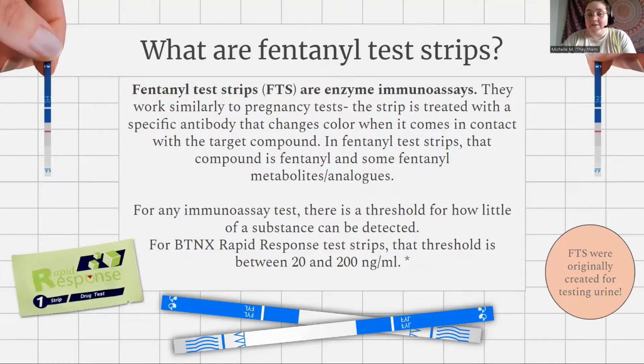However, a lot of harm reduction agencies have been using fentanyl test strips to test drugs mixed in water. And we've found both through field use and also through studies that the fentanyl test strips work pretty much just fine for testing drugs mixed in water. But it's important to consider the dilution, like how much water per drug ratio we're working with, because that can really heavily impact the accuracy of the test.